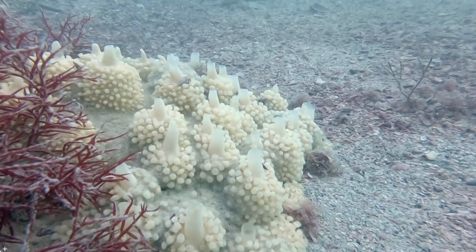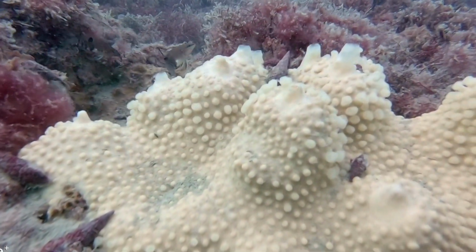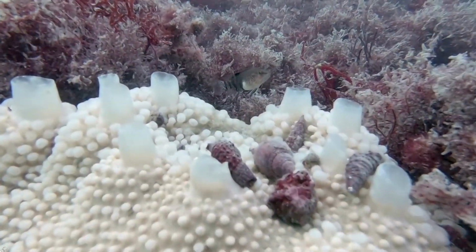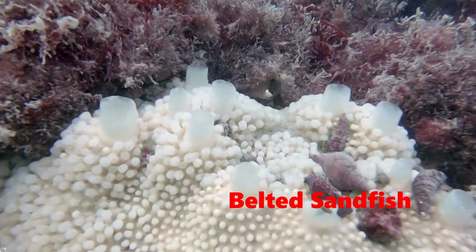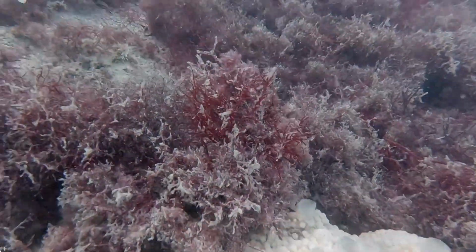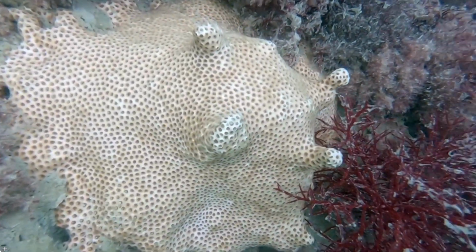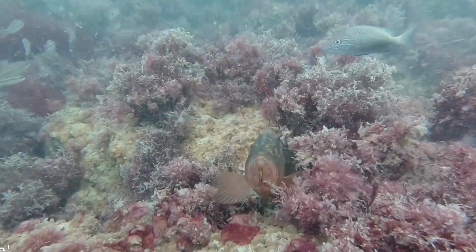There are a lot of these colonies. I'm not sure what those are, if it's a tunicate or some sort of sponge, but they were everywhere. And they had these little fish that seemed to live on and around them. Nice piece of coral. The ever-present grouper guarding its home.